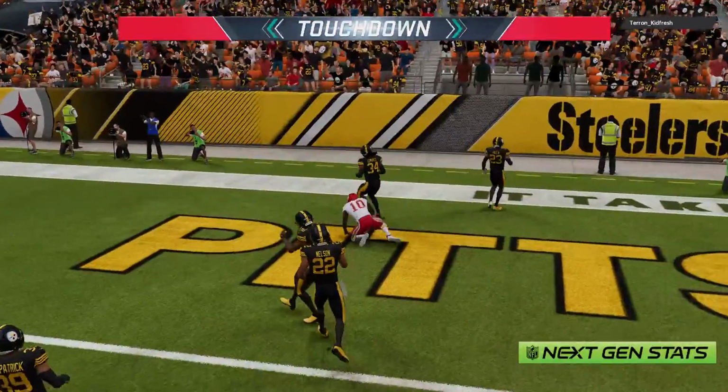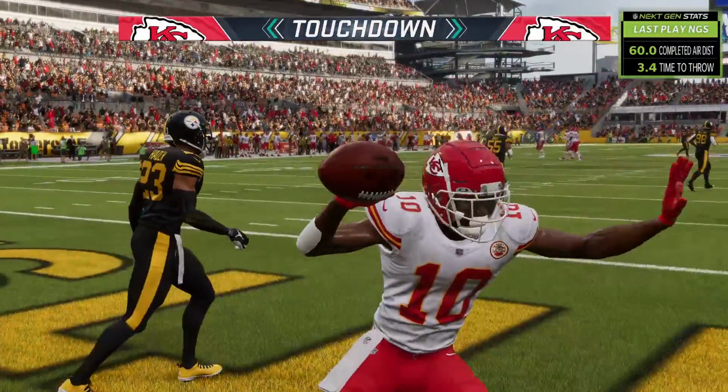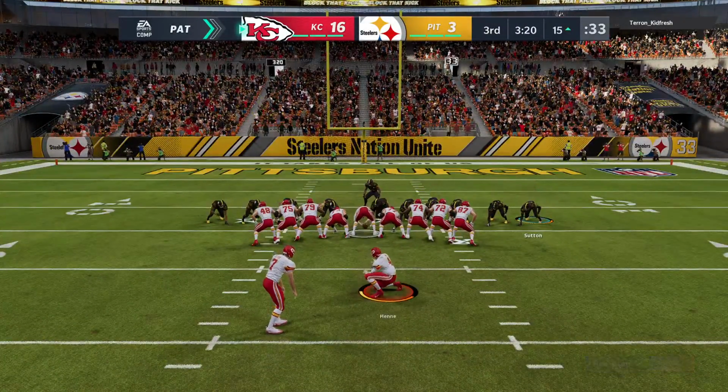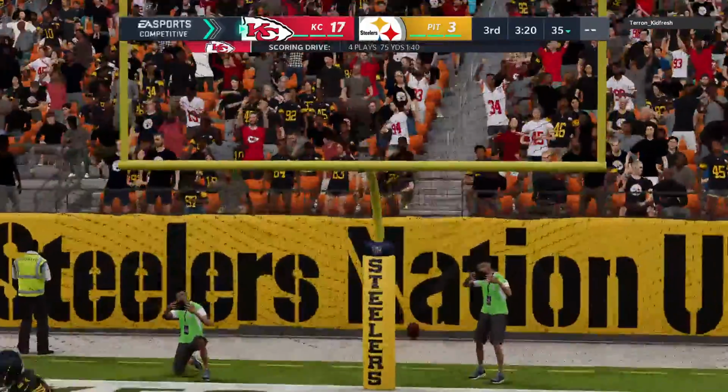This is caught by Hill for a Chiefs touchdown. Tyreek Hill, 42 yards. And the Chiefs are able to extend their lead. Patrick Mahomes, he can do everything seemingly, and that time he just reared back and let it fly.